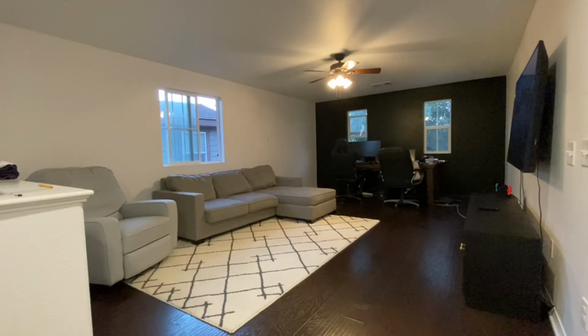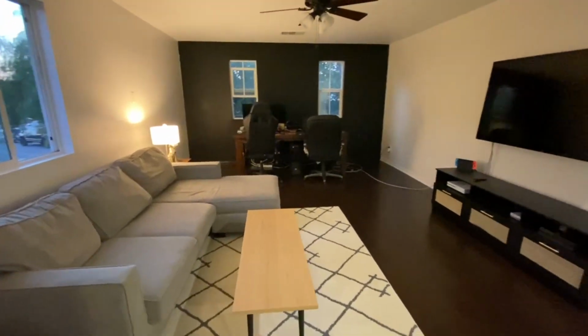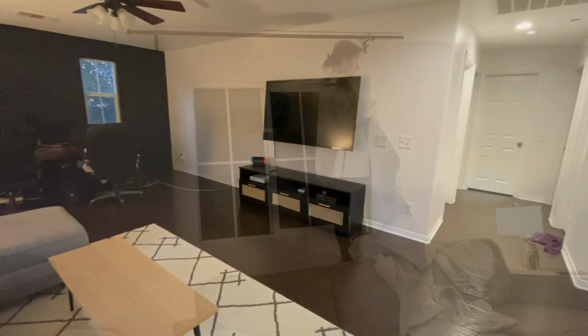Here's what the room looked like after putting the furniture back in. We're keeping the couch, chair, and rug, but getting rid of our current desk and adding a built-in one. I will show you my inspiration for that in just a second. We're also keeping this TV console that I made from my IKEA hacks video. I will link that video below if you want to check it out.